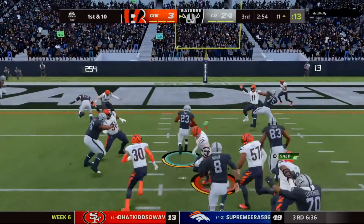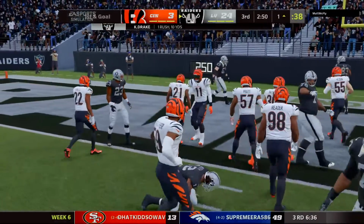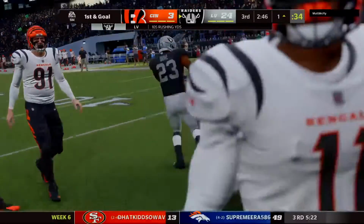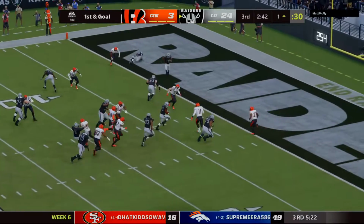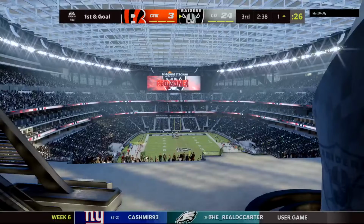On the option, here's Drake. And he can't quite get there. Tackled down at the 1. Looks to me like maybe there's a little attrition setting in with this drive. Because when you see that type of a run, I get the feeling the defense gets a little bit tired. And that's the last thing they need, especially when they look up at the scoreboard.